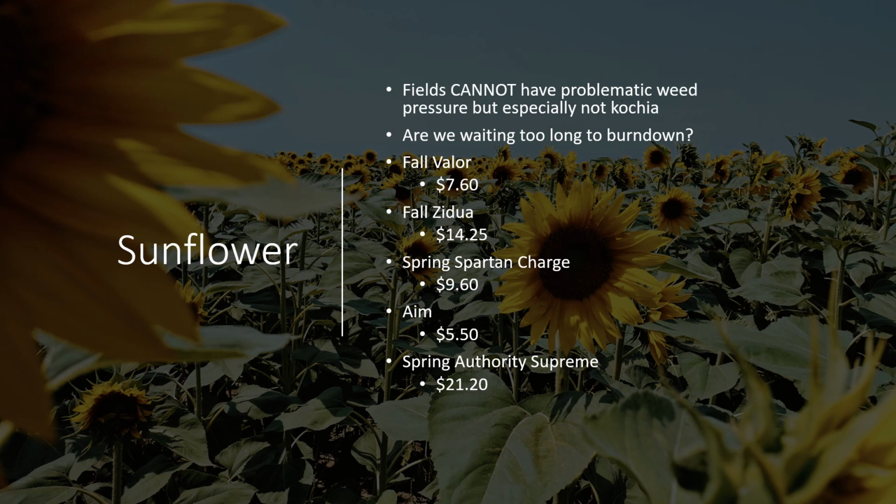Using Zidua has worked very well for us the last few years. It by itself doesn't have a lot of activity on kochia, but I think in combination with other chemistries, we're seeing that it's helping our kochia pressure. Adding AIM with our burn down, like I had mentioned already, is still going to be important. And of course, using Spartan or Spartan Charge or some other formulation of sulfentrazone is definitely still a practice that we want to continue.